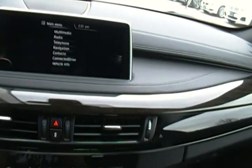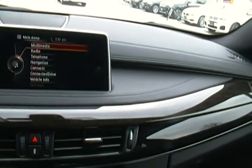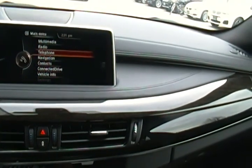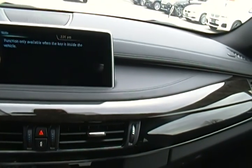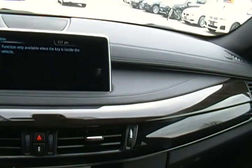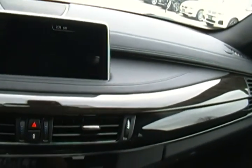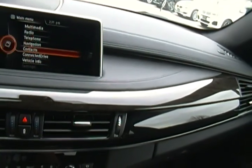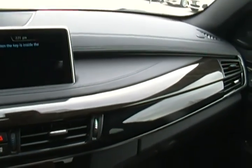But going back, you can also see that you have your telephone options. Now, this is your Bluetooth option, where you can actually control the Bluetooth and stuff like that. You can also have your phone attached to the vehicle. So you're able to set up a contact or anything like that. And here is your contact, so if you do want to save it to the car.